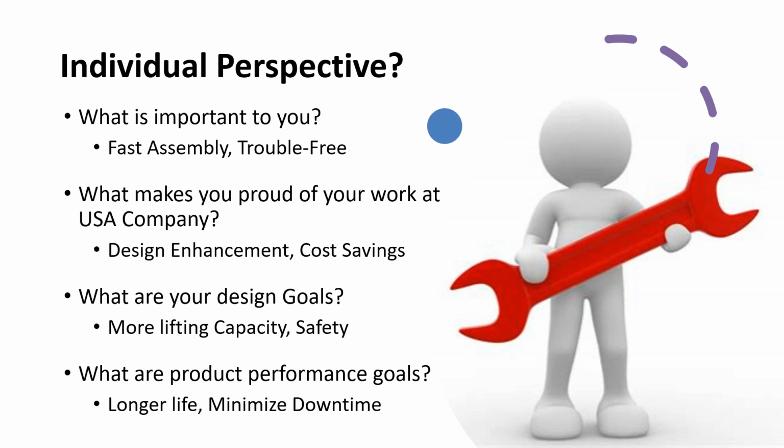So you can get some things. Some of the answers could be like, hey, I'm trying to do a design enhancement. I'm looking at cost savings. I need more lifting capacity. I'm concerned about the safety of the people in the plant, and I want it to be easy for people to maintain our product out in the field.